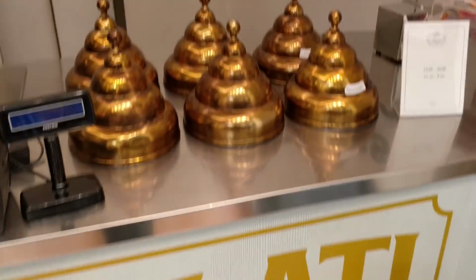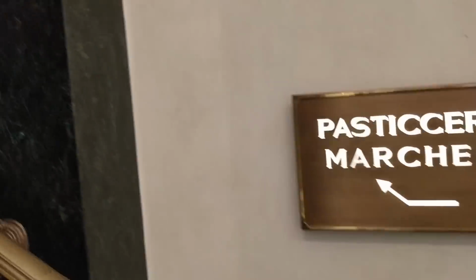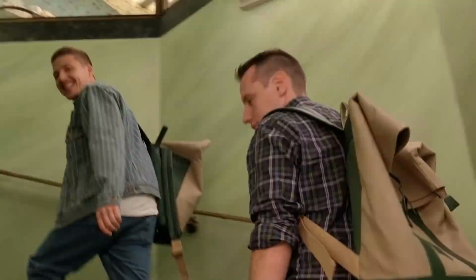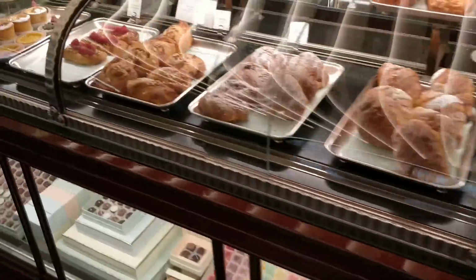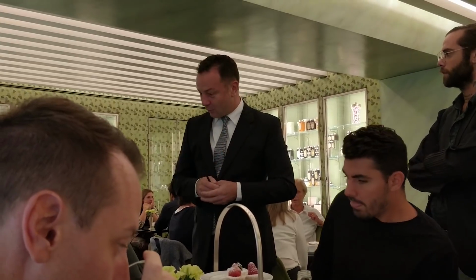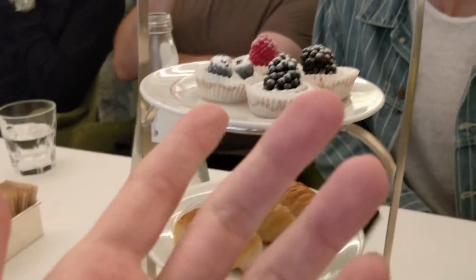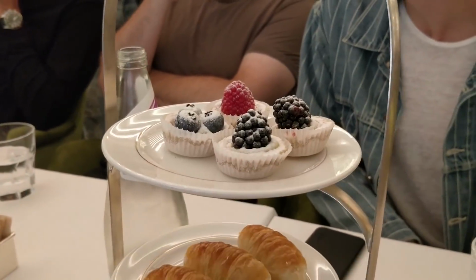They've got a little gelati. I don't know what this is. Pasticceria Marchesi. Do you guys know what this place is? No idea. Oh, little pastries and treats. One of the oldest pastry shops in Milan since 1824. This is Marchesi. We've got little profiteroles. That looks good. I could shoot one of those in one go.